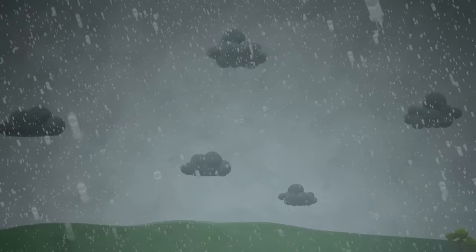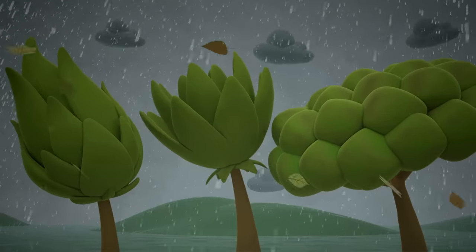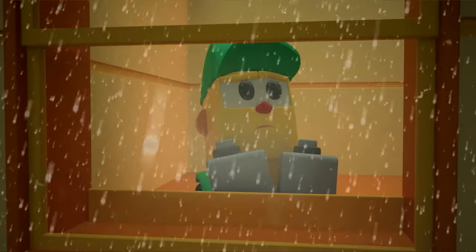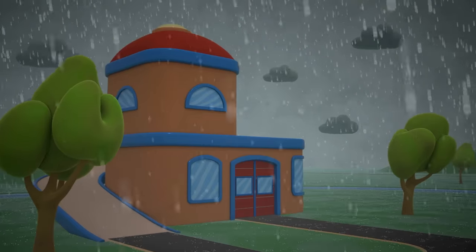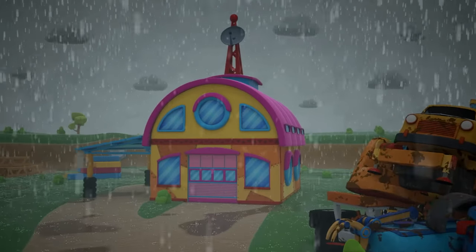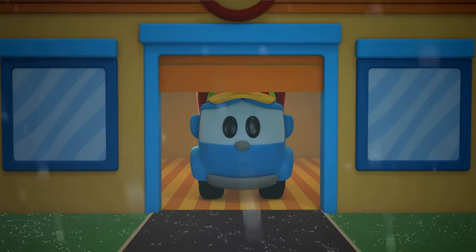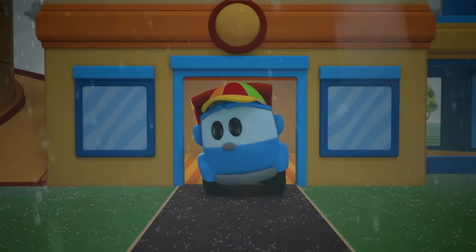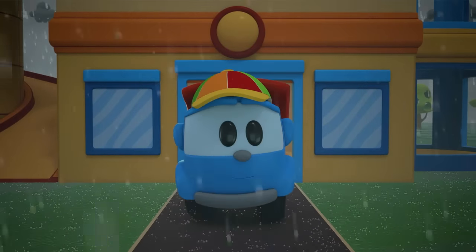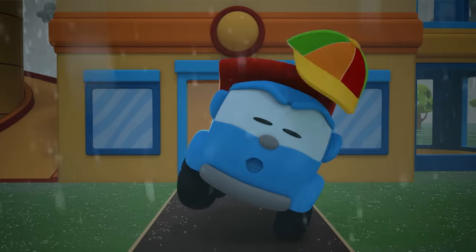It's raining heavily outside. It's windy, too. Lifty, it's best not to leave the house at the moment. There's no one outside. Leo, where are you going? Do you want to go for a walk?